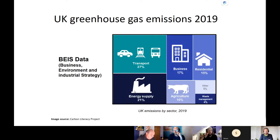Coming down to the UK, this graph just shows the domestic emissions. It doesn't include those from aviation, shipping or imported goods. Carbon dioxide counts for 80% of the total UK greenhouse gas emissions in 2019. And in 2019, they had lowered by 44% compared to 1990. So that was a positive decrease. And that's mainly due to reducing the amount of coal being used for electricity generation.